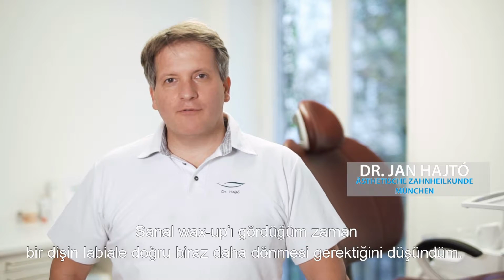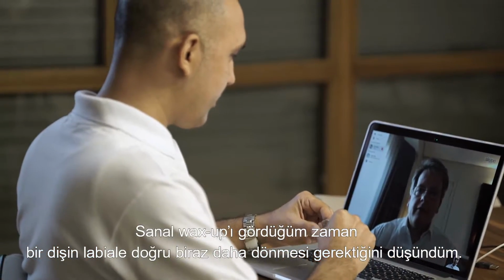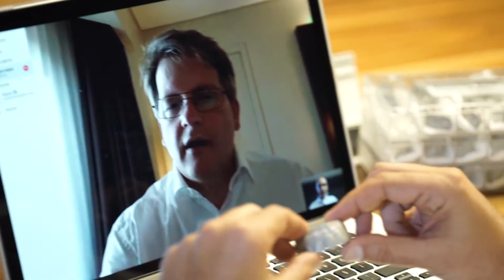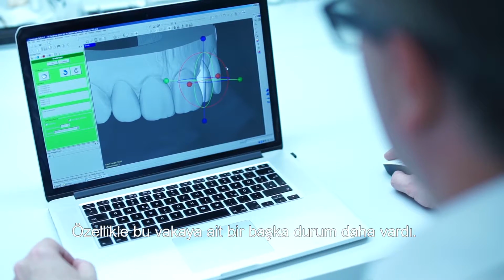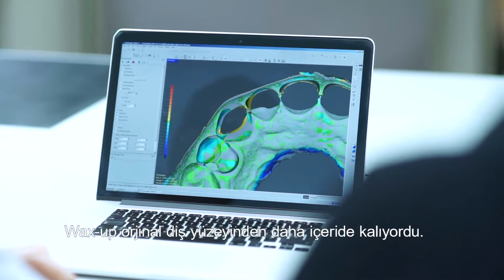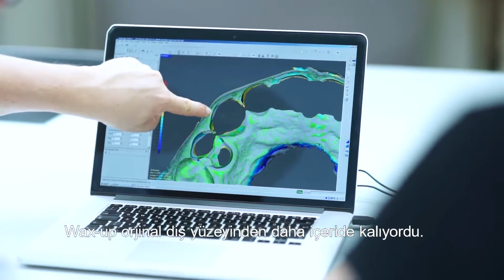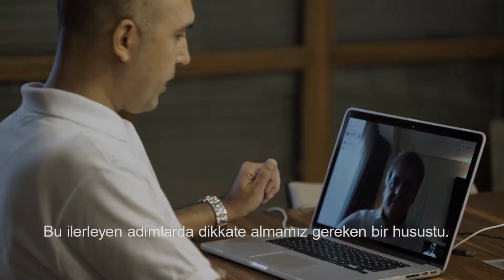When I was shown the virtual wax-up, I had the feeling that one tooth could be rotated a bit more labially. Then I showed it to Mujahid on TeamViewer and explained to him why I believed that it would look more natural. Another thing particular to this case was the fact that the wax-up ended up somewhat inside the original tooth surface. We had to take this into account later.